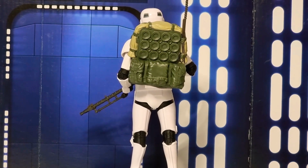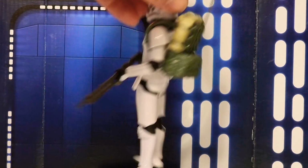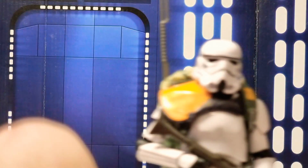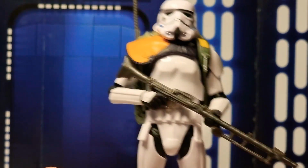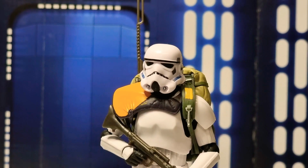A bit of weathering would have been nice, but I am not going to complain about that. I'm very happy with what we've got here. This Jedha Stormtrooper is the bomb. If you don't have one, you've got to get your hands on him. He is by far the best Stormtrooper right now. Absolutely awesome. And again, yeah, just these other ones just go with it as well. They're such a phenomenal piece. Awesome. Absolutely awesome. Alright, and that brings us to the end.